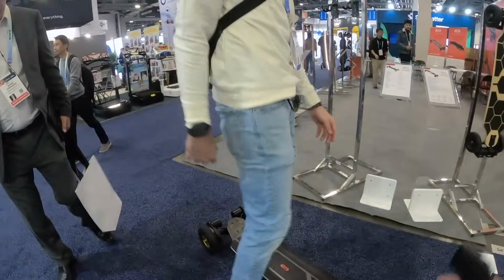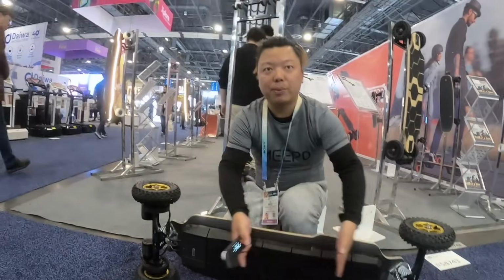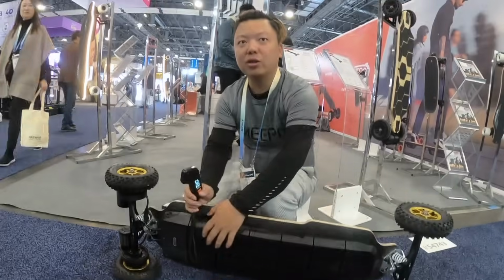Wide truck with suspension. That is amazing. And the technology is there. You can bend it, but the battery is protected because it's divided. Yeah, you got it in segments. So it's very good design here.